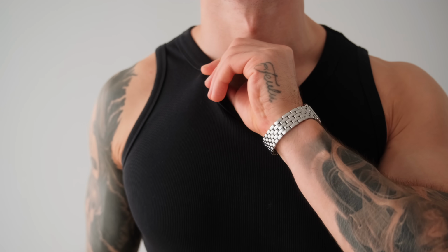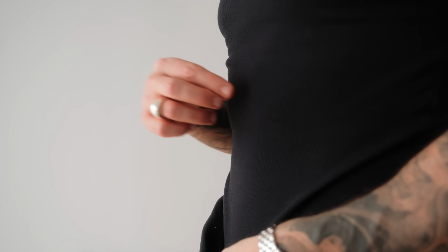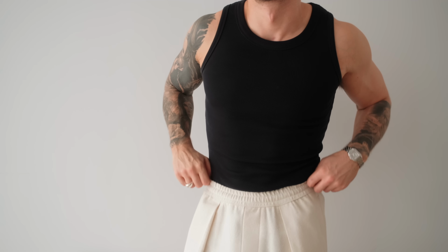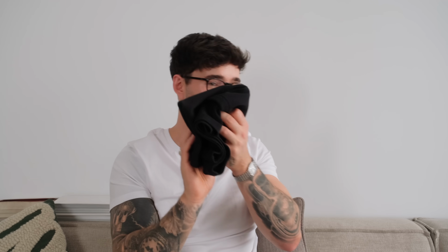So this is our fitted ribbed vest, which is pretty much the vest that you see me wearing all the time. It's gonna be launching in June in black and white, and then eventually cream as well. I wear mine in a size medium, but to me, this is just the ultimate underlaying piece, whether you're wearing it under a shirt, or actually, to be honest, I wear it so much by itself as well. But yeah, I get a lot of questions about this, so that's what this is.